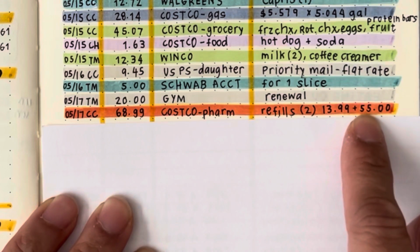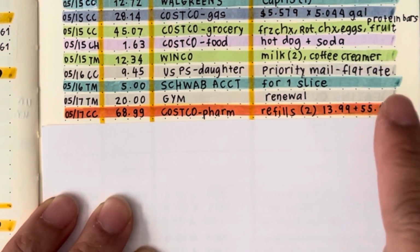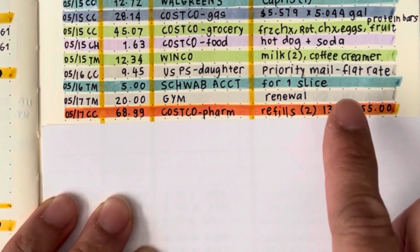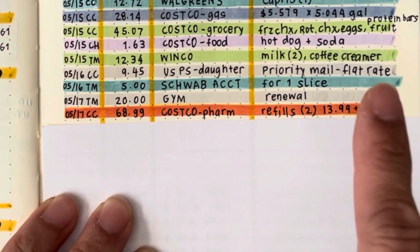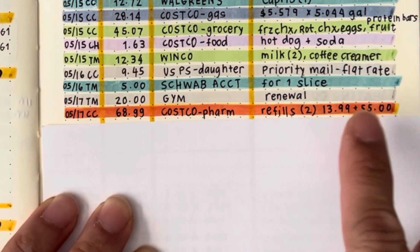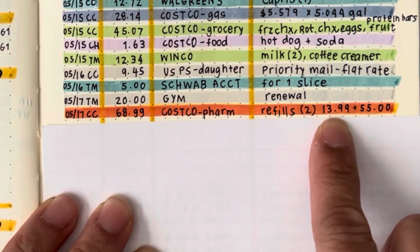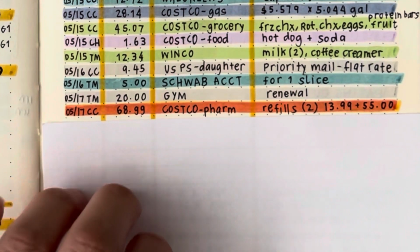So this other medication is way more than $55. So my copay is $55. This prescription is $13.99. I wish I had asked for this cheaper prescription sooner, because it's the exact same kind of thing and it is a hell of a lot cheaper. Let us move on to this tracker.